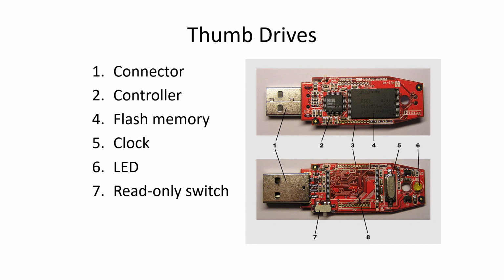Thumb drives are typically a flash memory chip and some other information or controlling devices that allow it to connect to a USB. Here we have a flash drive that's been opened up. You can see the various parts. The big part is the flash memory, and then there's the controller chip, usually a clock chip to keep it all running on speed. Some of them have a read-only switch, which is a really nice feature if you need it. That way you can turn it to read-only, plug it into a system, and you can be ensured that system won't write anything on your thumb drive and won't catch any viruses or any malware.